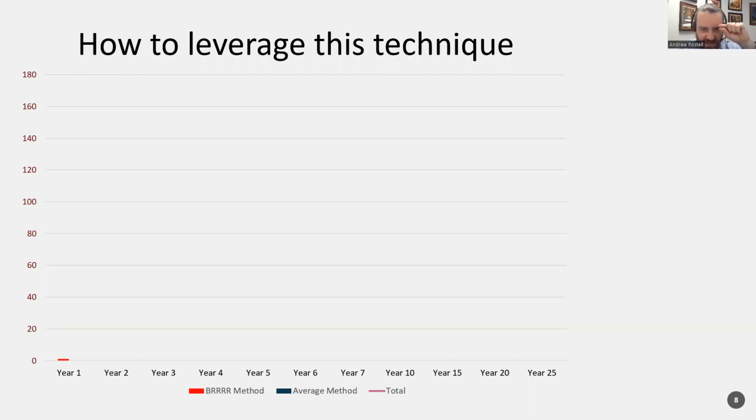You can see the little red tick mark at the bottom of the graph. Oh, it's so small compared. You're going to buy 1 property per year. So year 1, you buy 1. Year 2, you buy 1. Now you're still holding on to it. So year 2, you bought 1. Now you have 2 properties.